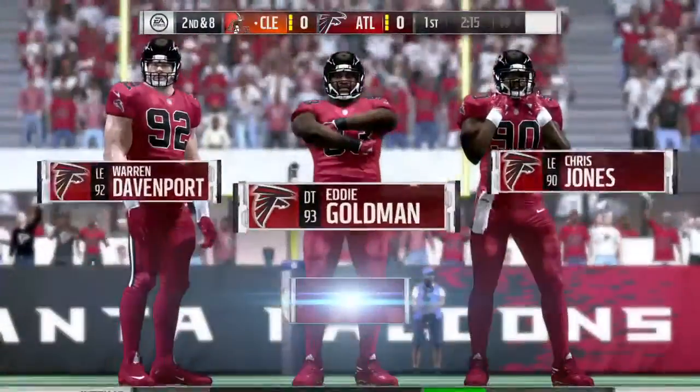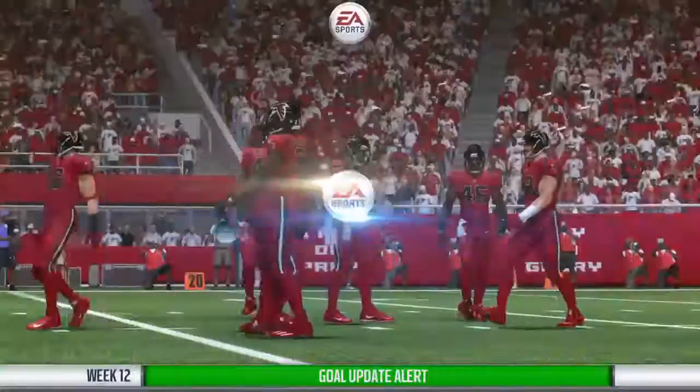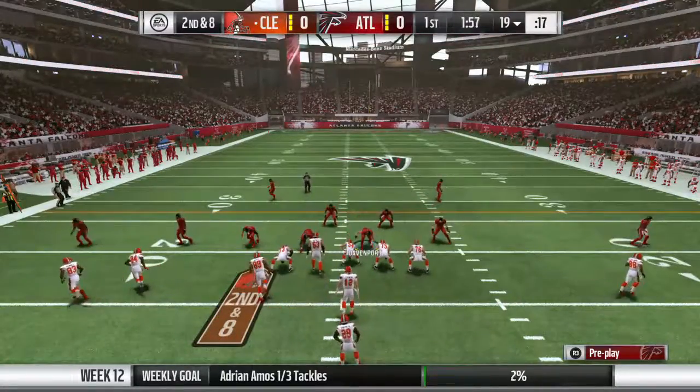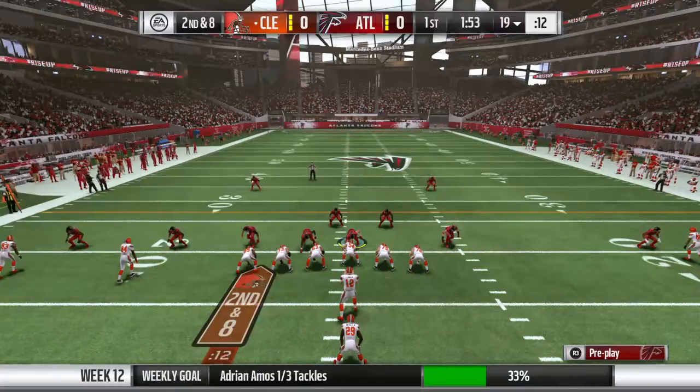And here now the defensive starters for Atlanta. Vic Beasley's a very talented outside linebacker whose number one task, rush the passer. But he has the athletic ability to drop into coverage. They'll come out in the pistol.